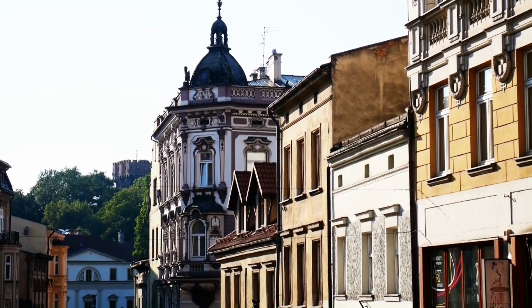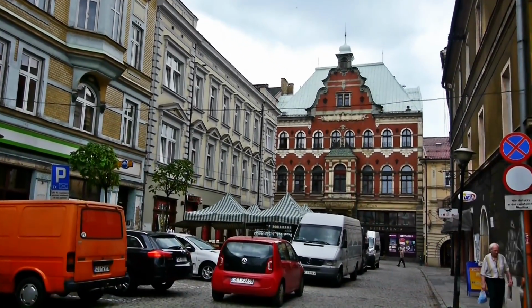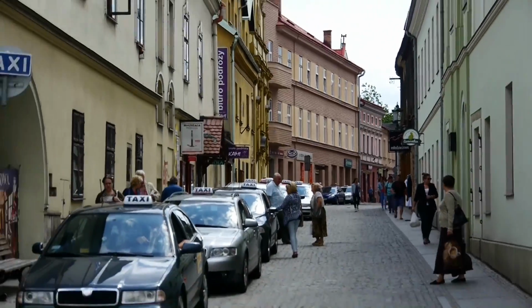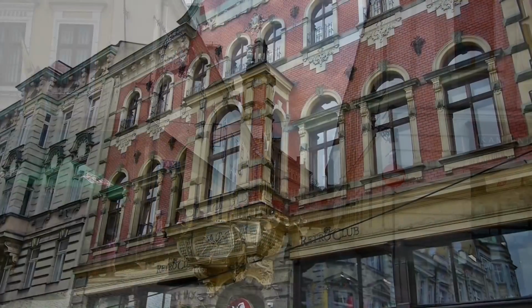I enjoy walking around the streets of a town and absorbing the atmosphere. Here in Cieszyn, the streets around the old town centre display an interesting variety of architectural styles. Here the buildings are a mixture of Polish and old Austrian style of architecture.